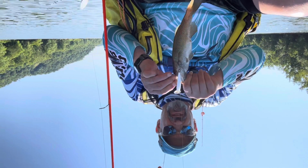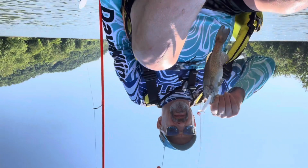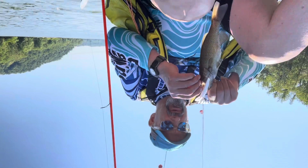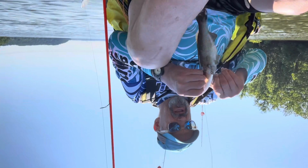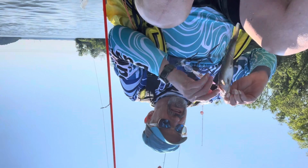This is a stretch of the Susquehanna I've never fished before. And I didn't even get into the structure that I thought would really be productive. I haven't gotten there yet. So I'm about 8 minutes off of the boat launch, putting the kayak in, and got this nice little smallmouth.